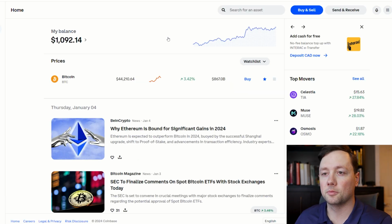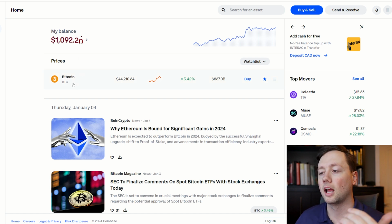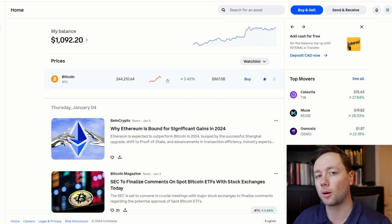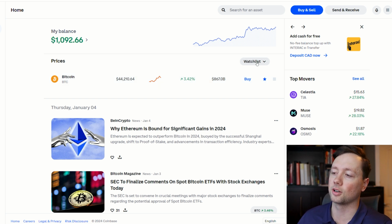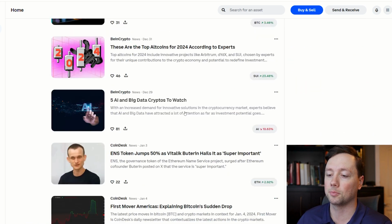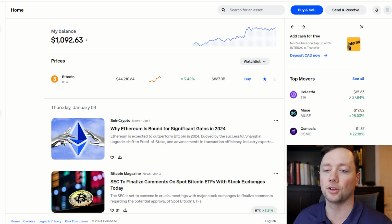Okay, so once you get into Coinbase here, this is going to be your main dashboard. In the top left here, you can see your current value in Canadian dollars, and then you can see the Bitcoin price right here. This is going to be something that you probably want to keep an eye on a regular basis. You can also add different stocks to your watch list, and then underneath that, you're going to get a bunch of different news. In the middle here, you're also going to get the top movers on the right hand side, and then you're going to get a menu on the left hand side.